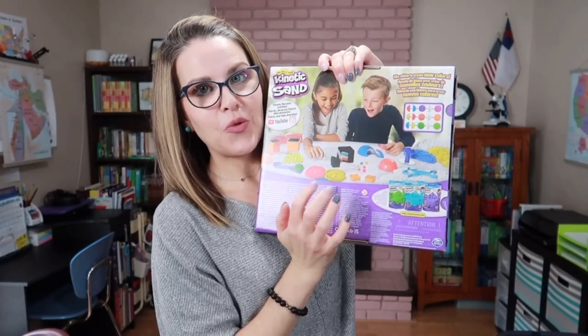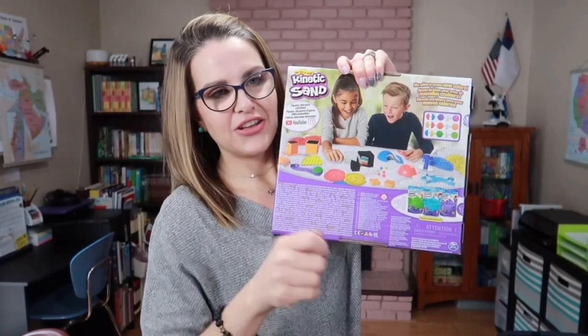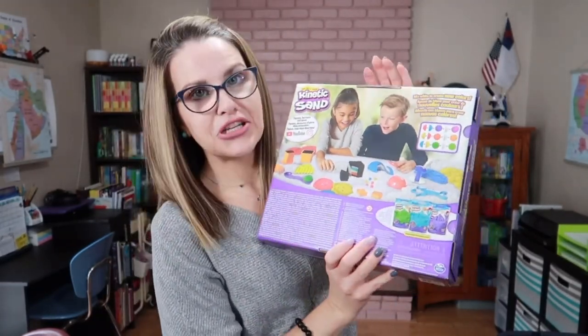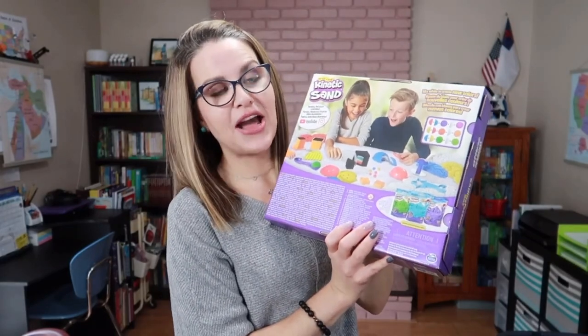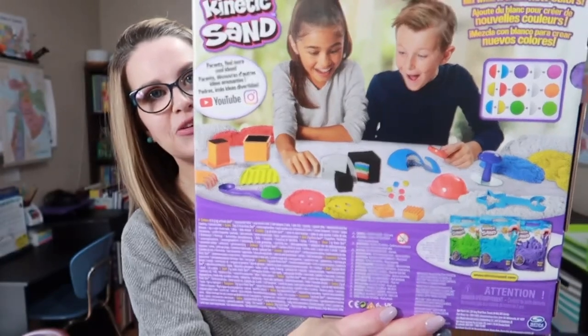So I'm gonna start it with him, show him how to do it, and then we'll do it together, and then I'll let him just do it how he wants to. But I did wanna show him the different layers and the colors and how it works and what it does. And it just looks so relaxing, you guys. So I picked this up for him.